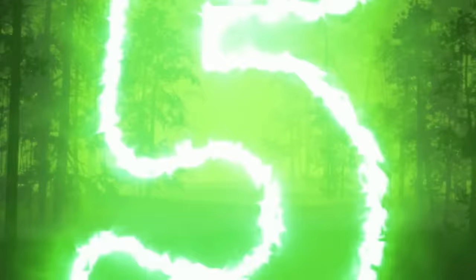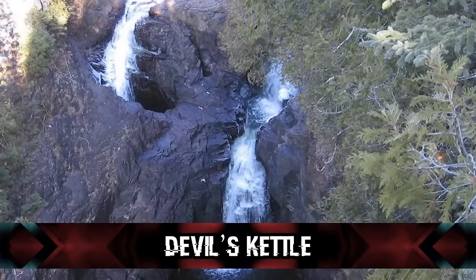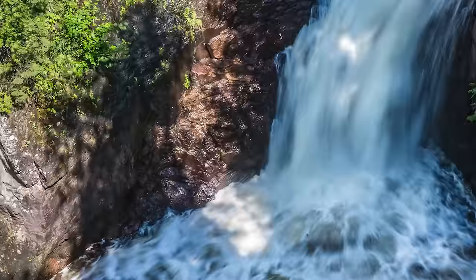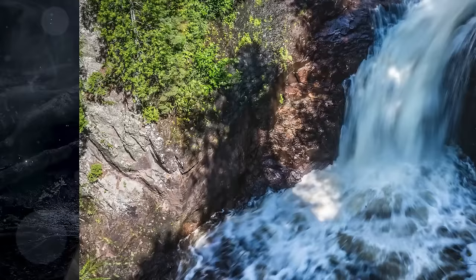In our number 5 spot today, we have the Devil's Kettle. This area is said to hold one of Minnesota's greatest mysteries. As the Brule River flows through in order to make its way toward Lake Superior, there is a point where it makes an 800-foot drop in 8 miles. Because of this journey through time, waterfalls have been created as the water erodes the rocky terrain. One waterfall in particular is the one that we want to talk about today. The stream splits into two as it falls over the edge.